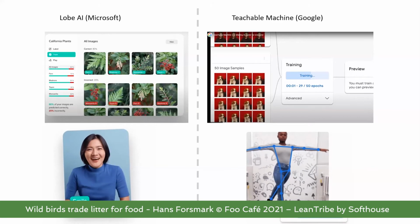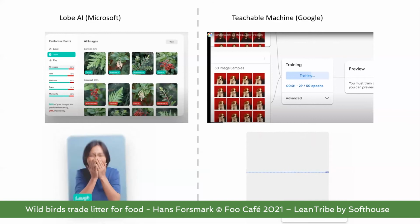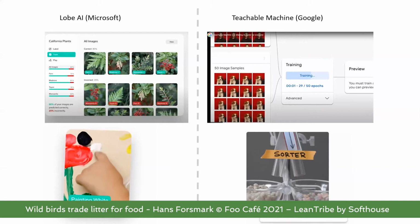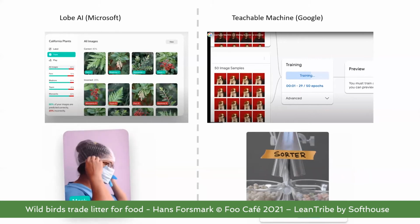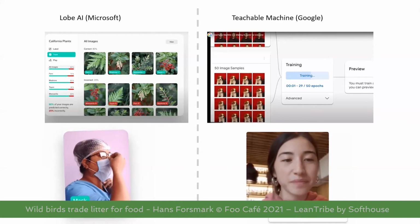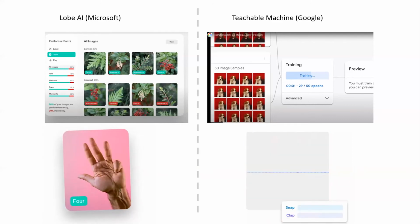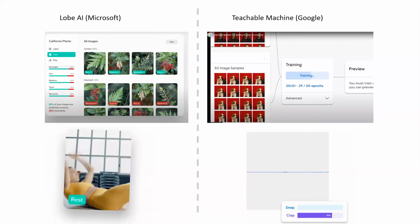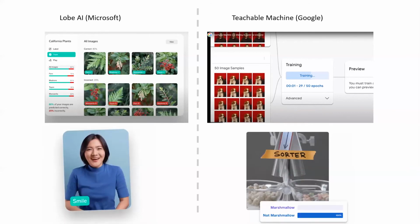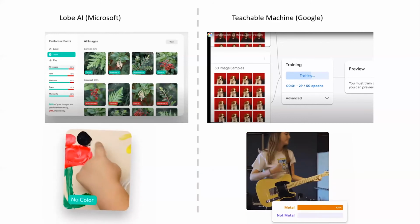And to the left, you see an initiative from Microsoft called the Lobe AI tool. And to the right, it's something called the Teachable Machine from Google. I guess there are more tools now. These are quite old, but not that famous. But they are extremely easy to use if you want to go for image classification. And as you can see for Google, you can even classify poses and sound. And you just bring the data. And you don't have to care about the resolution of the data, the number of pixels, etc. Just throw the data in.